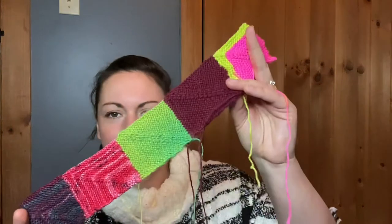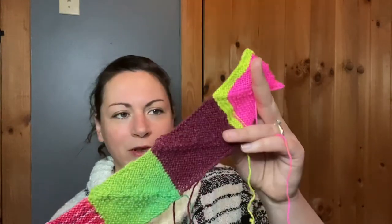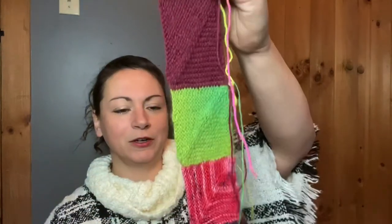And I've made socks out of all of these. So it'll be nice to have a blanket and know what I used them on and who got what out of each yarn. But anyway, so there's that. And I think that's all I have to show this week.